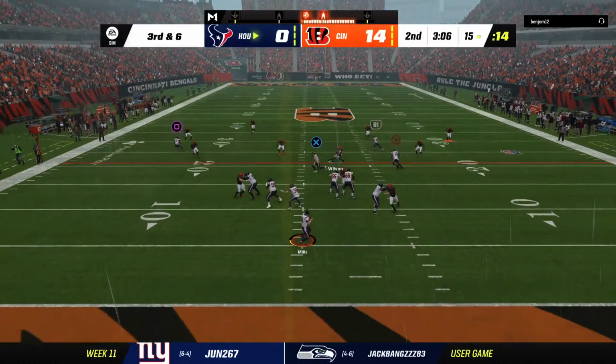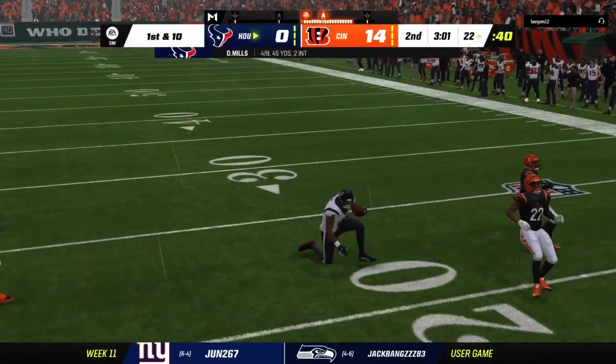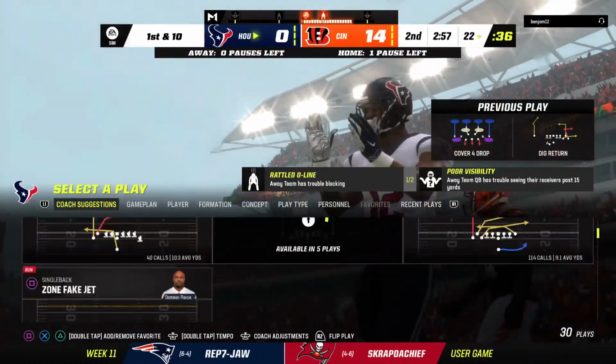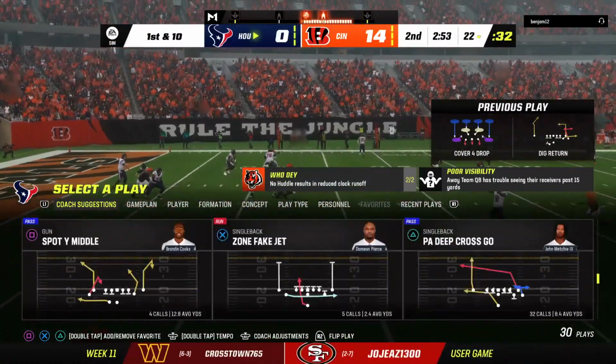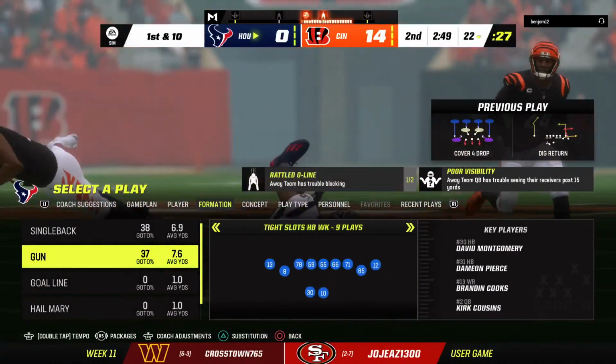On 3rd down, here's Mills. Open man there is Collins, complete. And he is going to have a Texans 1st down as they're able to get the 3rd down conversion. This offense is starting to get into rhythm. A nice quick throw there on target, able to pick up another 1st down.